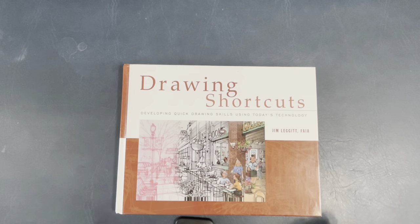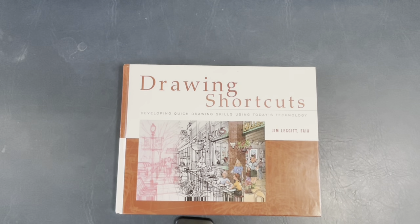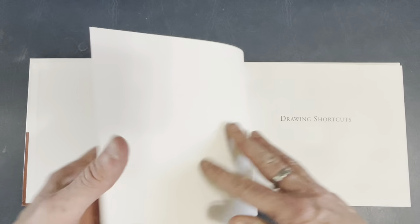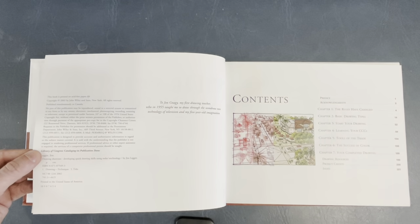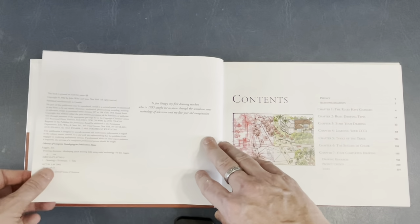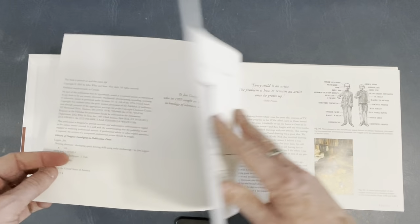Let's move on. Drawing Shortcuts is the book look today. Developing quick drawing skills using today's technology. Now, let's look at the copyright because this was one of the last drawing books I remember asking for and my parents getting me for Christmas. And it was the year it came out. So let's see what year this book came out. Some of these shortcuts will probably be good and some of them won't. Let's see. 2002. So that sounds about right. So this came out in 2002. So I've had it for 20 years.